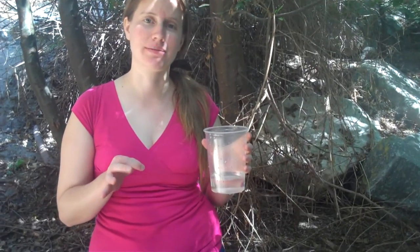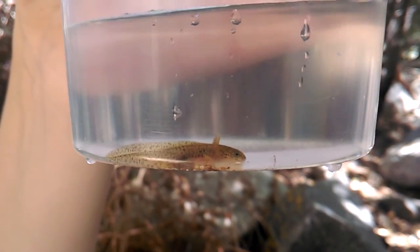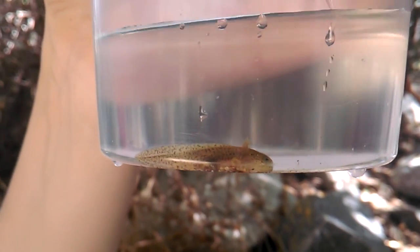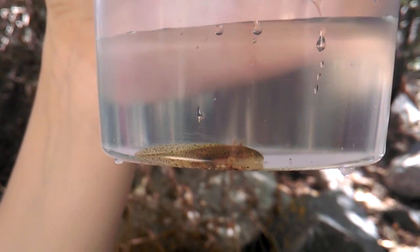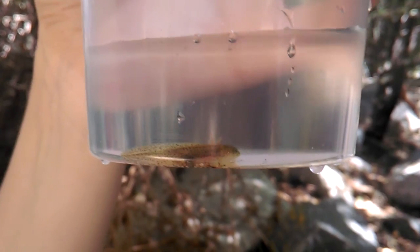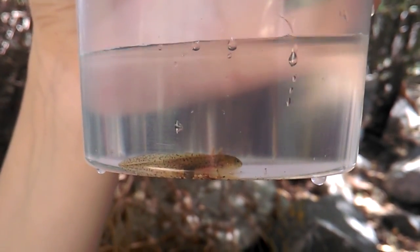So we're further down the stream now on the Arroyo Seco, and we found the nymph form of the California newt, Taricha torosa. Unlike tadpoles, these guys are almost fully formed when they're a nymph. They're just aquatic instead of terrestrial. So they already have their little tiny arms, they already have that little mouth. And one of the ways that you can tell the difference if you're looking into a stream is that the tadpoles kind of have a solid color, and these little newt nymphs have two vertical stripes down their backs.